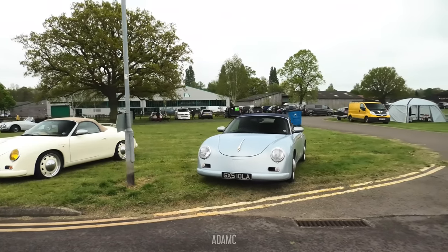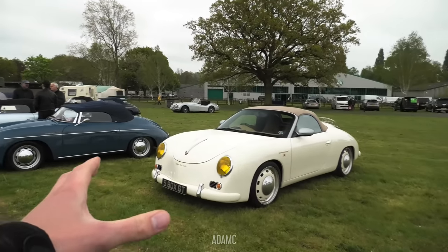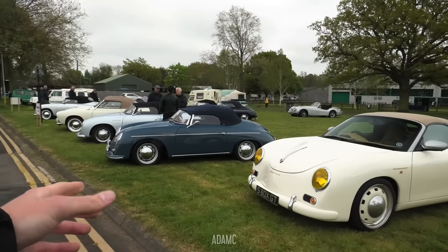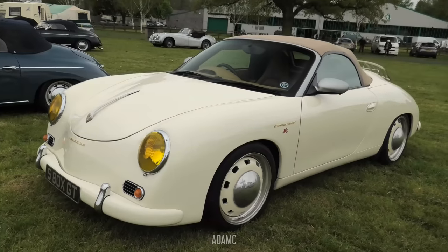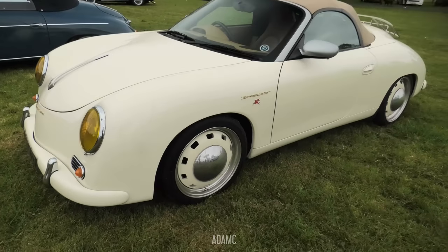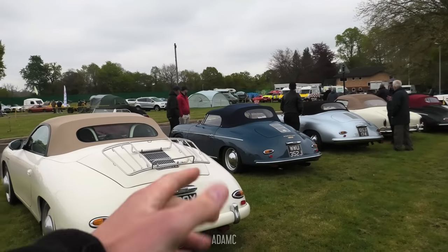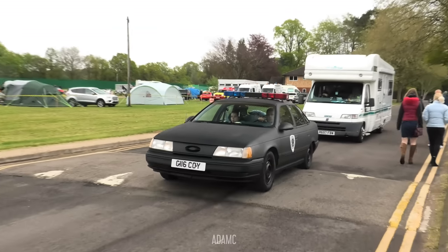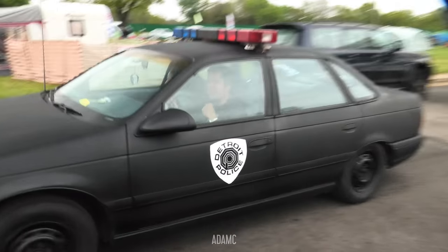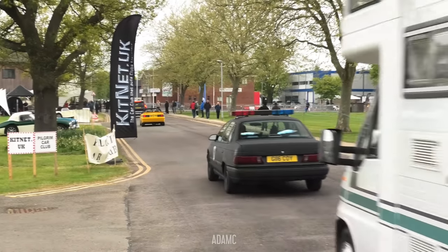And now opposite we have the Porsche 356 Speedster replicas. Some of them may be more modernized than others, so this will have been based on an early Volkswagen Beetle. This one's more of a resto mod appearance with the wider wheels, because rather than being based on a Beetle like the others, this one is a Porsche Boxster. Is this replicating a police car from the Detroit police? A Ford Taurus and a camper van.